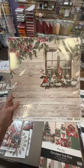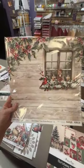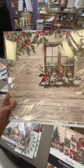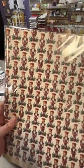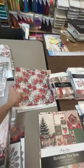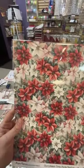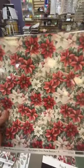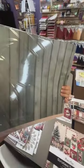This is Basics A. So you could even do like CTF. If it's a lot to type, you could do like CTF so you don't have to type out Christmas Tree Farm. And then Basics A. Flip it over. Oh, look at all the little nutcrackers all over the back. That one's so good. Christmas Tree Farm Basics B. A beautiful poinsettia paper. I like how it's got just the slightest little pink ones in there too. There's a great green wood print on the back.